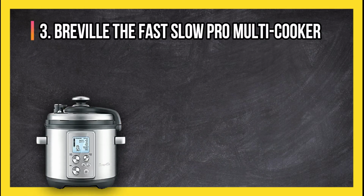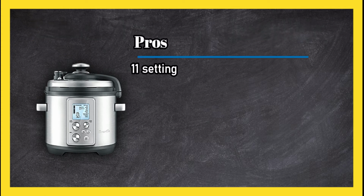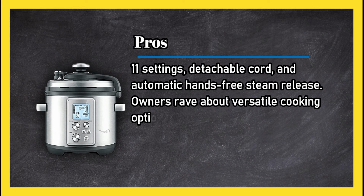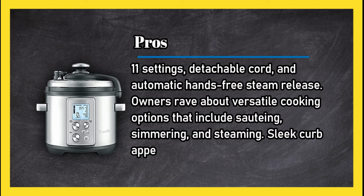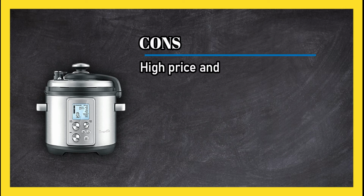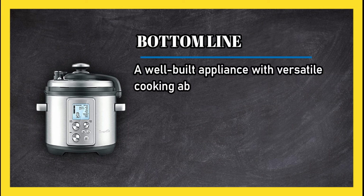At number 3. Breville, the Fast Slow Pro Multi-Cooker. Pros: 11 settings, detachable cord, and automatic hands-free steam release. Owners rave about versatile cooking options that include sautéing, simmering, and steaming. Sleek curb appeal with a brushed stainless steel design. Cons: high price and a small cooking capacity. Bottom line: a well-built appliance with versatile cooking abilities and user-friendly features owners love.